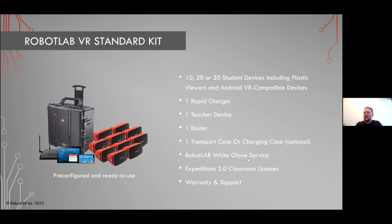What do we call RobotLAB white glove services? It's essentially what I talked about. Everything comes pre-configured and ready to use. And obviously each kit comes with the Expeditions 2.0 licenses. So this is the standard kit.